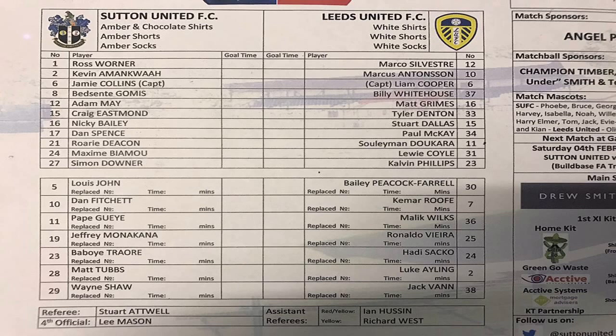We're back already for Sutton United v Leeds United, and we're just trying to sort out a stream, and that stream's not working. Let's try Alpha TV number 2. And we've got to wait for the advert.